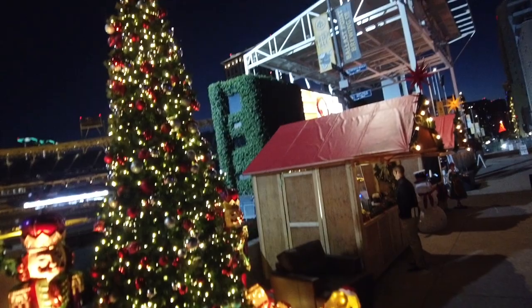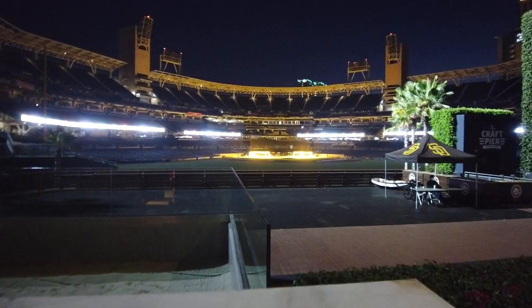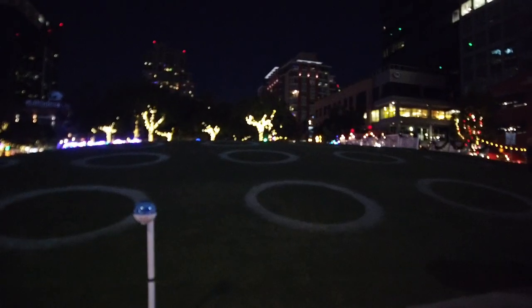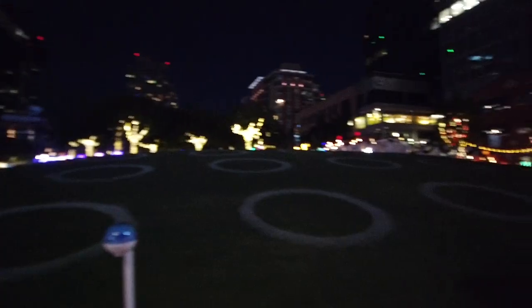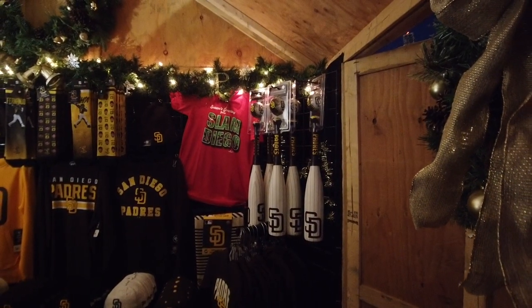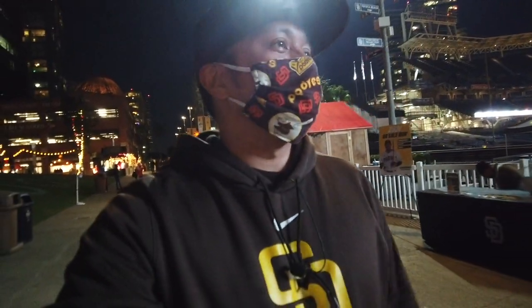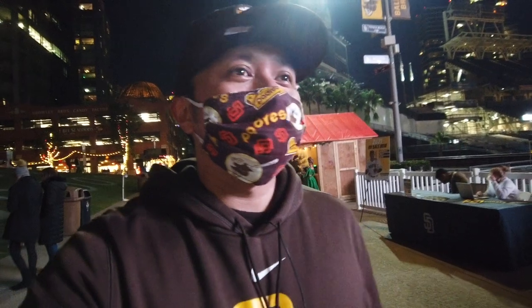Check out this Christmas tree with the star up top. And then if you go past the Christmas tree, you got the field. Cool, so they got the Padres mini store over here. You can buy season tickets. And they even have this stage.